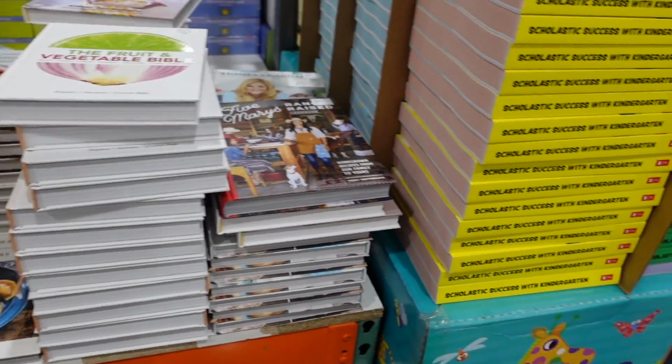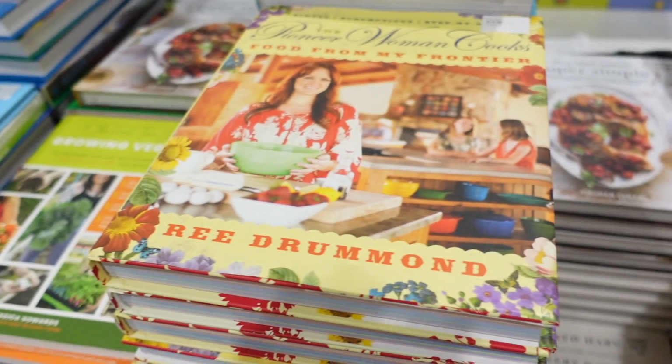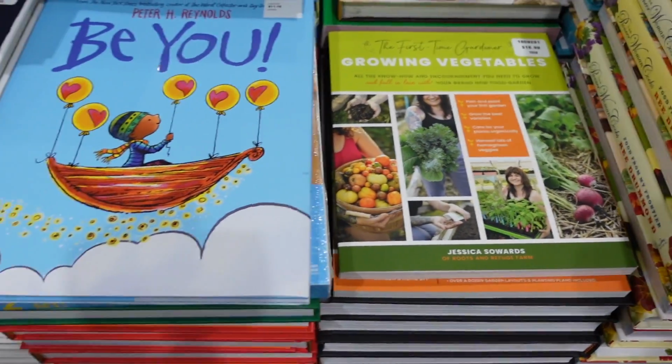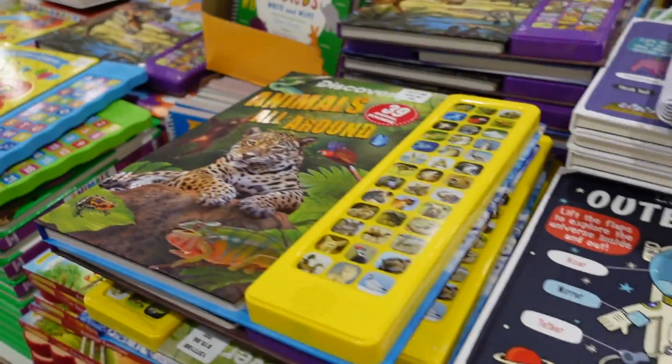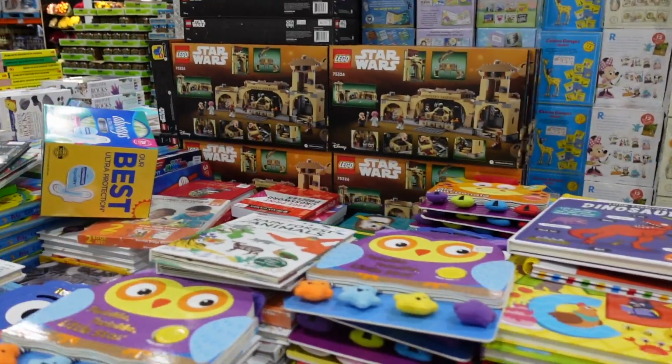What's new in the books? Cook once, dinner fix. Pioneer woman. First time gardener, growing vegetables. Star Wars Legos over there.